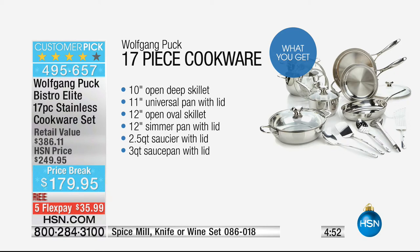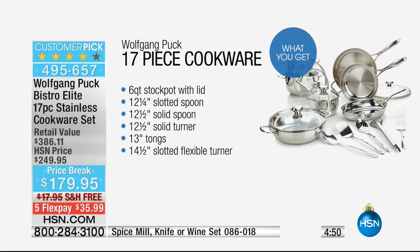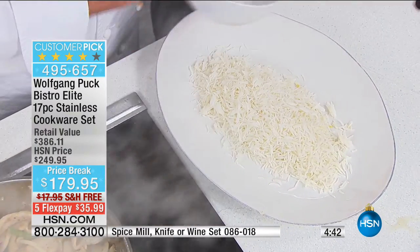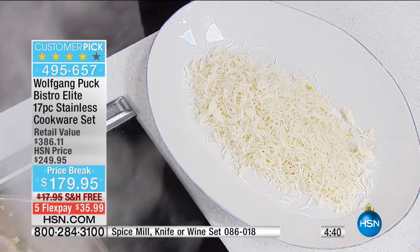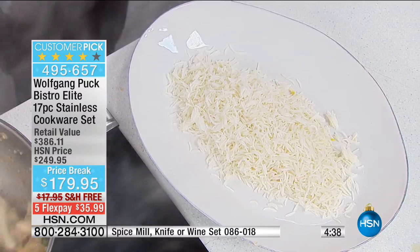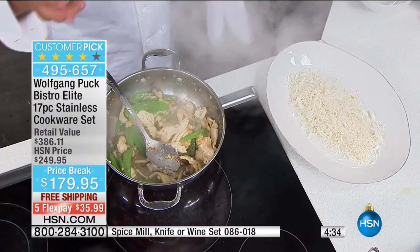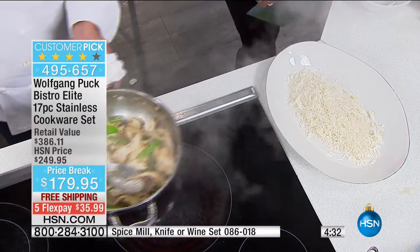You know what? Excellent. This is an amazing set, let me tell you, because you have so many great pieces. You can see here where I make my stir fry. I'm just going to serve it with a little rice. And then you have all the big pans. You know, in a big pan, you can cook for two or you can cook for six. Right. So that's exactly what's so great about it. Exactly.